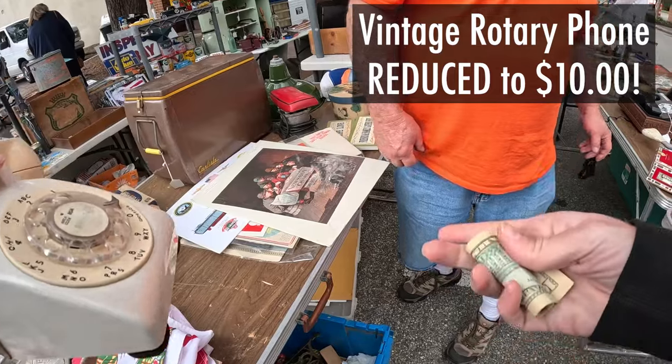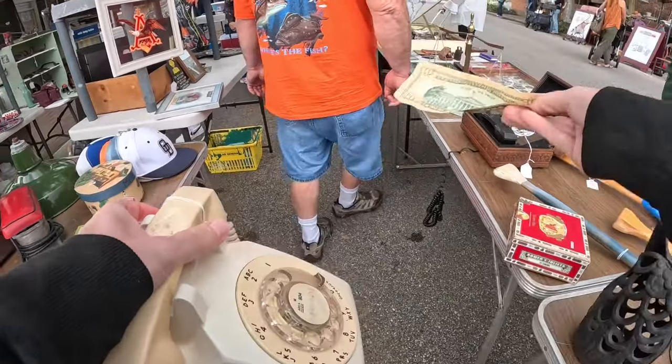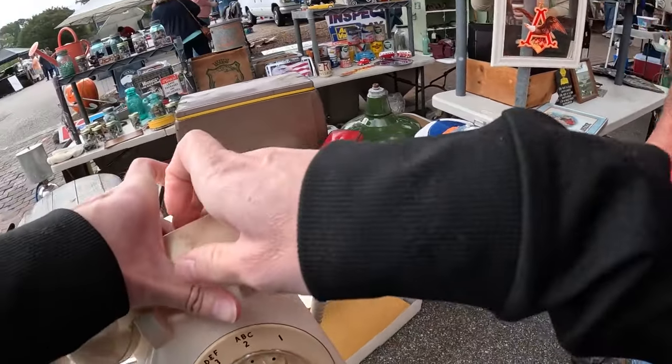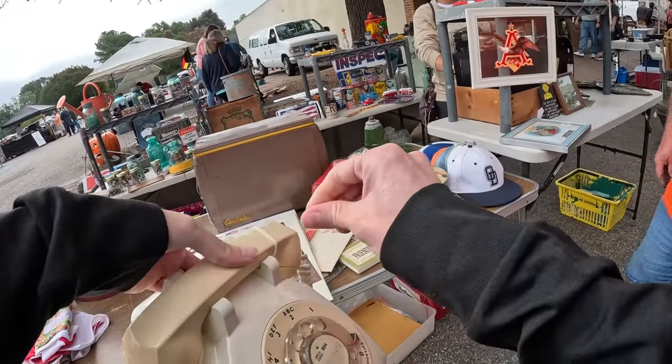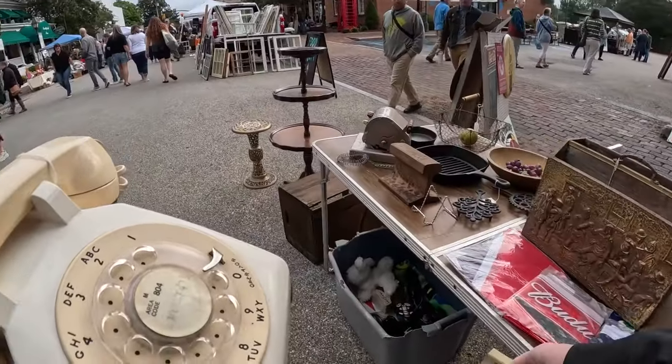On it? I'll do that. Do you see this one? Oh wow, that one's cool too. Here you go. Pay you? Thank you. Cool, thank you. I got another one. There's a green one. I saw the green one too. I like this one. But thank you. I always find something from you. Thank you.